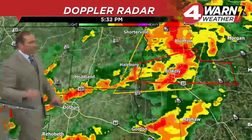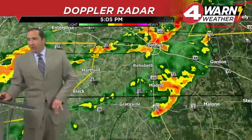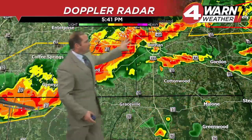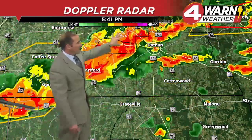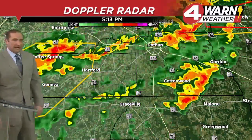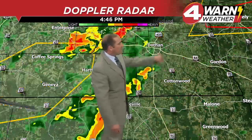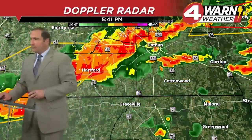This cell really coming together off of the west and southwest side of Dothan, so more heavy rainfall about to move into Dothan. And notice all of these lightning strikes here showing up west and northwest of Dothan, the southern part of Dale County, the western part there of Houston County, all the way through Geneva County, looking at heavy rainfall, lots of lightning and very, very strong winds. That cell is whipping on through out ahead of the main line in Houston County, and that's the one that's had a little bit of rotation with it as well.